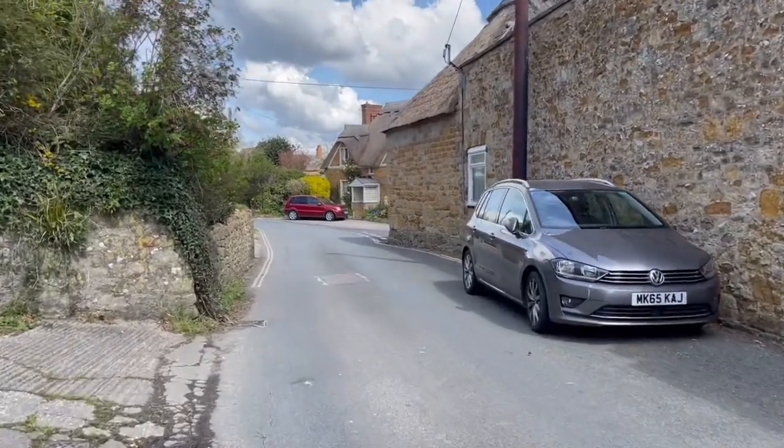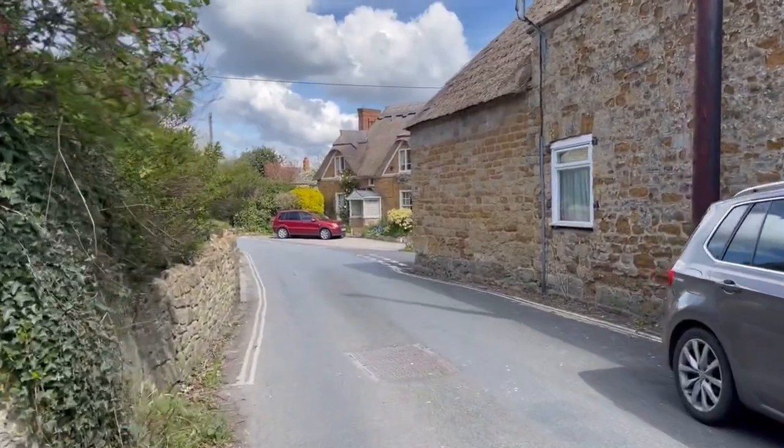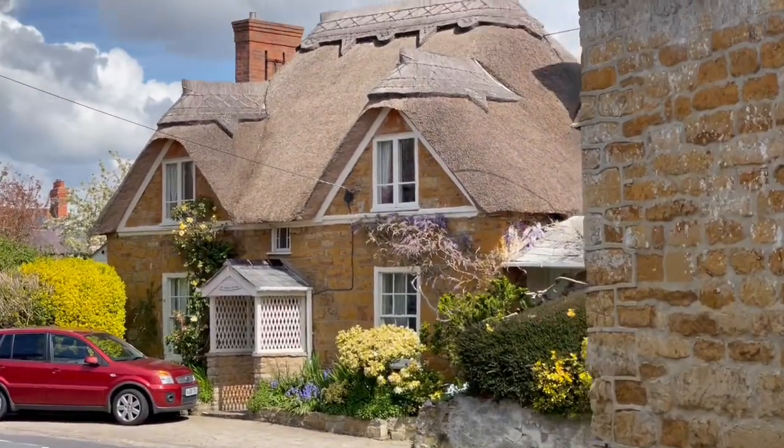Quite picture-boxy, postcardy things, aren't they? Just look at that round the corner. That is quite a stunner. That's what you think of when you think of English cottage, isn't it?